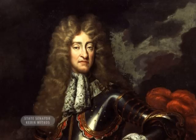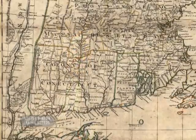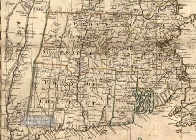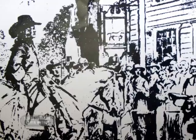25 years later, England's new king, James II, sought to consolidate several colonies, including the Connecticut colony, into the Dominion of New England in order to tighten up his control on the region. Remember, he's from overseas. In October of 1687, Sir Edmund Andros, an agent of the king, was sent to Hartford with armed forces to take that charter back.